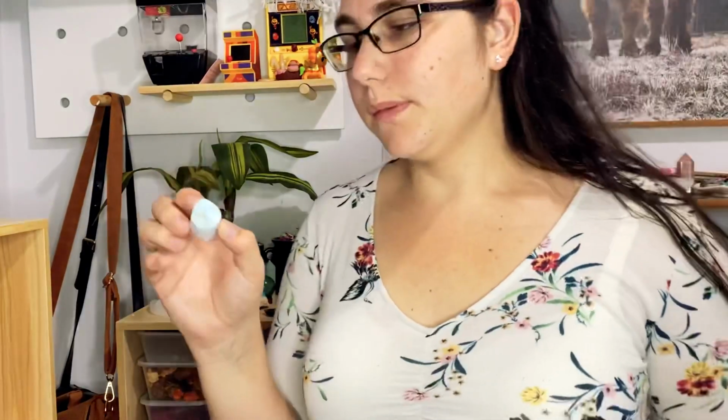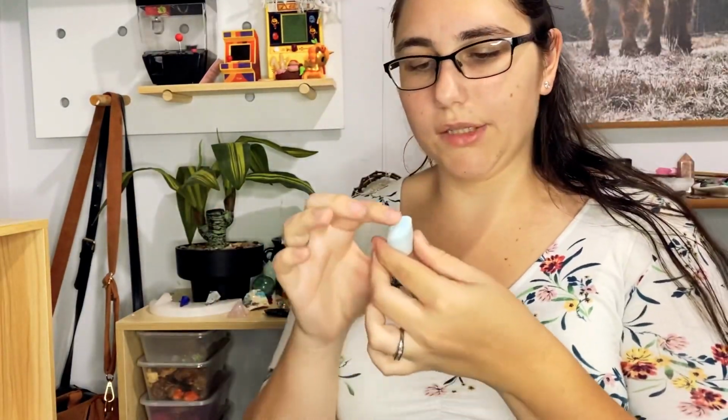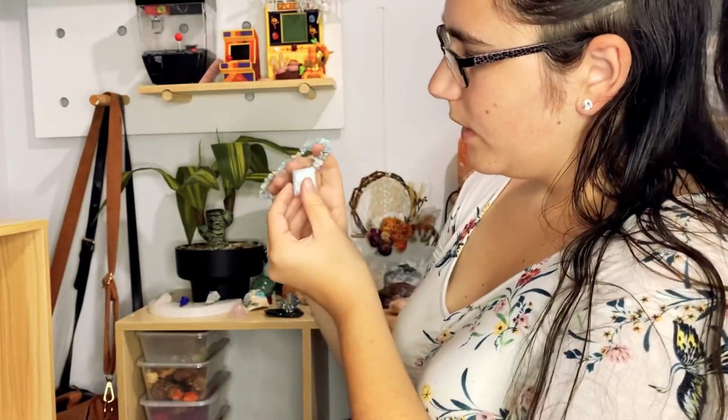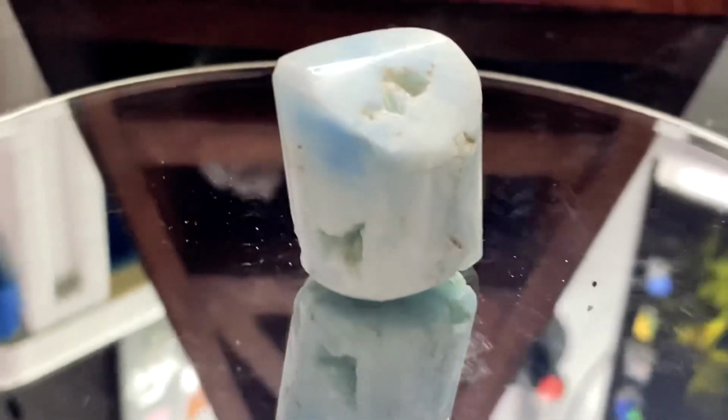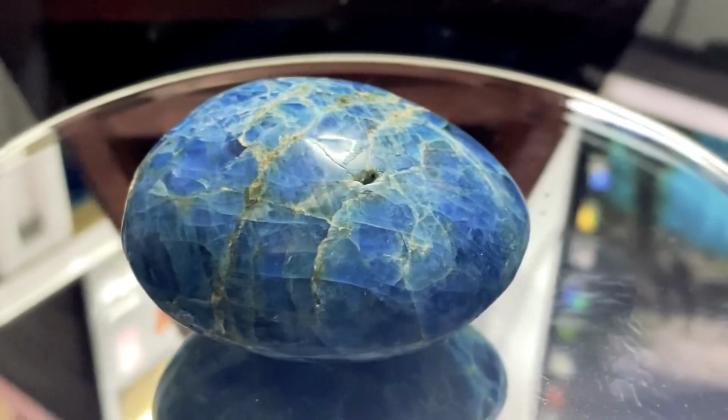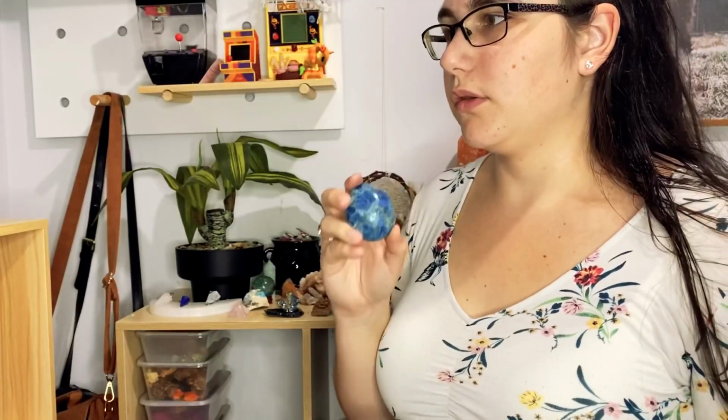So this next one, I'm pretty sure is a little piece of tumbled larimar, which is really nice. Obviously it's the same as the bracelet, but it's a tumbled piece. I don't know, it's so pretty. Then I have another blue apatite palm stone, because I'm obsessed with this crystal. It's just so stunning.